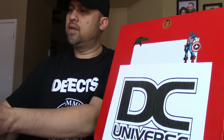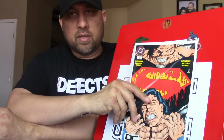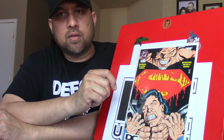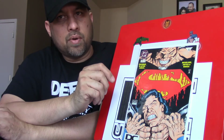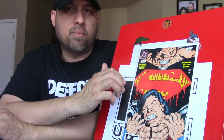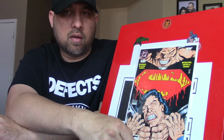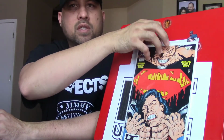All right, this one right here is Action Comics 713. This one is not difficult to find, but it doesn't pop up as much. This one's not necessarily rare, but I don't see it as much. So this is one to look out for, Action Comics 713. It doesn't pop up a whole lot. This one's probably in very fine plus condition. I'll always keep my eyes open for this, but 713, a little bit harder to find if you guys are looking for one.